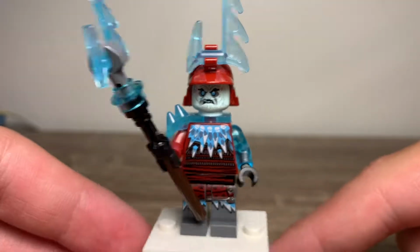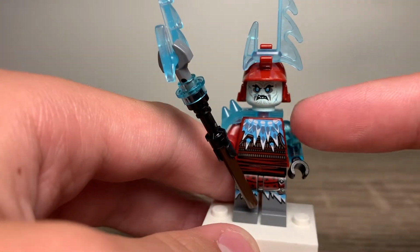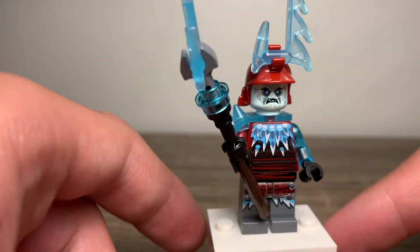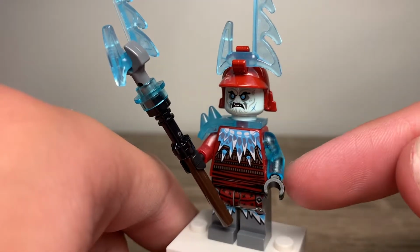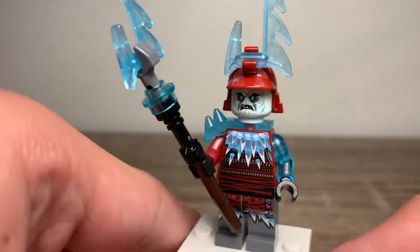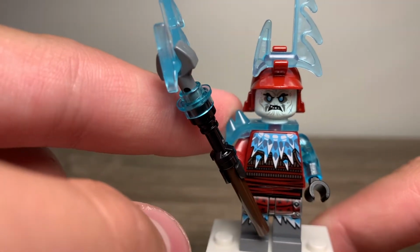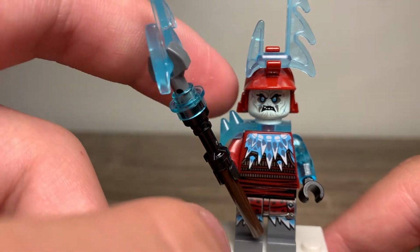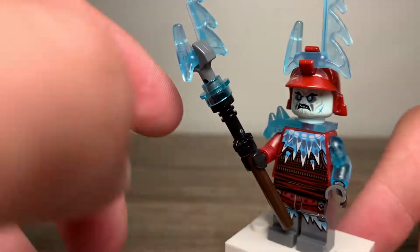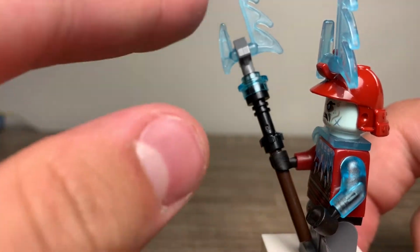Next up, we have this Blizzard Archer, which is so cool. I love this minifigure. I mean, it's got great torso printing, front and back, which is awesome. It has some pretty cool leg printing. It's got this little, I guess, trans blue or trans teal arm, which really is awesome. It's like an ice arm, since he's a Blizzard Archer. And he also has this really neat shoulder piece, which is new in this coloring, but not exclusive. But it is nice to get in such a cheap set too. It has a really awesome built-up weapon, which I like.